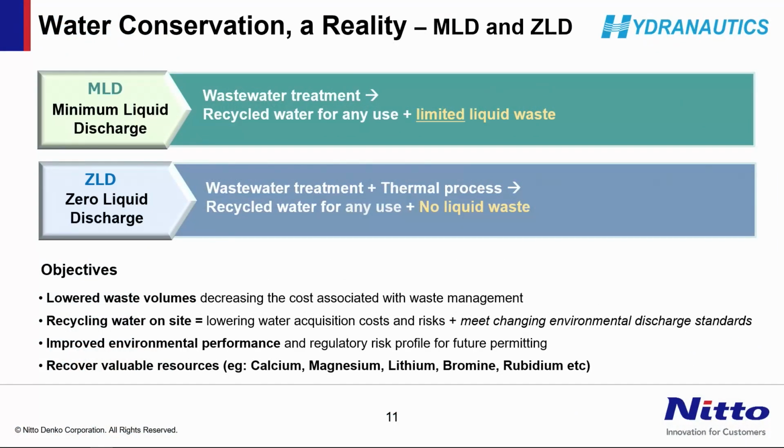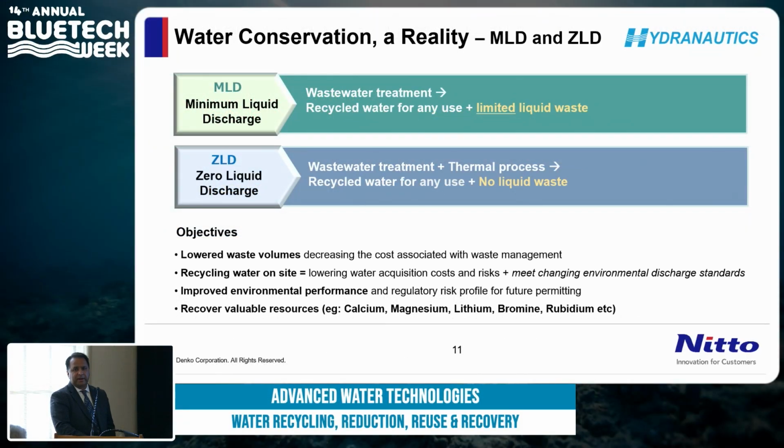I'll just speak about some of the key objectives: that you have lowered waste volumes, which is very, very important, so that you're not disposing a lot of wastewater, and recycling water on site, and this has a direct impact on your acquisition cost, right? Because if you're not treating your wastewater, you're probably acquiring water from some sources. It also helps you to meet the different environmental discharge standards available worldwide and regionally, and improves the environmental performance all around. But very important, and this is something that people are discovering and many companies are moving towards, it can also help you in many cases recover valuable resources. So as Eric mentioned, and I completely agree, if people start focusing on this, there will be a time where the water that they treat would be free of charge because they are mining their valuable resources from the salt, right? And this is where people say that you see waste, but we see profits.